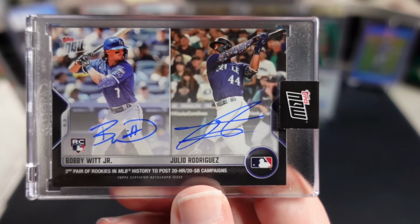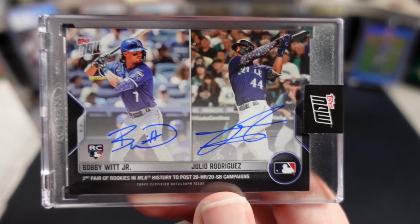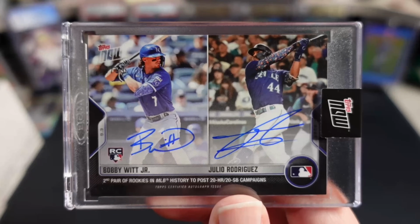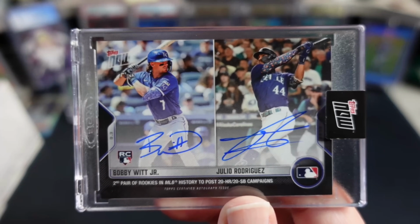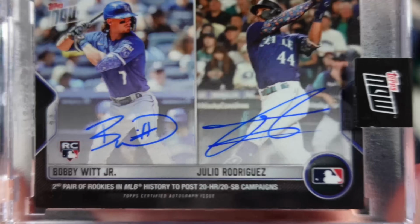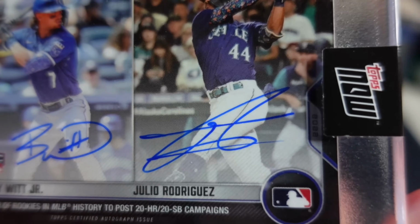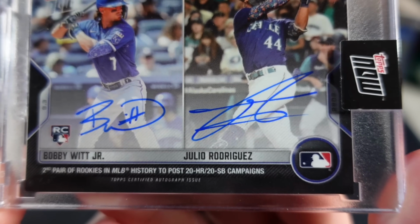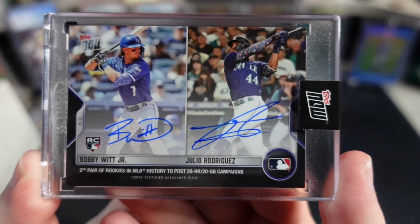Now, it is a Topps Now card. I don't really care. I actually quite like Topps Now cards, especially just like the normal base cards. But from everything that I could find, this is the only dual auto that I could see. Rookie dual auto. Sorry. They have been in some other stuff with dual autos, but this is the only rookie dual auto I could see. Both autos look very, very clean. Both on card. And this is the second pair of rookies in MLB history to post 2020 seasons. So really, really cool card.